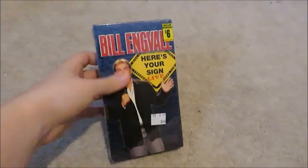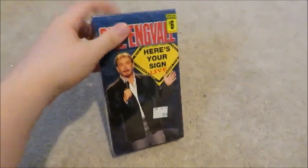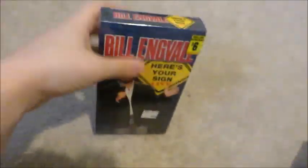And this next tape is still factory sealed. This was originally from Dollar General. This is an Image Entertainment release.